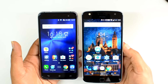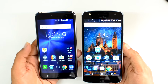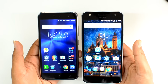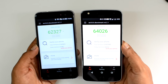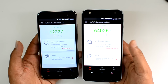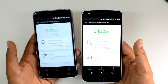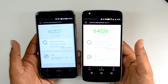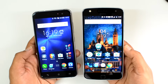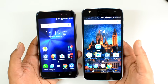Now both these phones have support for dual SIM cards, VoLTE and micro SD cards. We have a hybrid SIM slot on the ASUS Zenfone 3, while it's a dedicated micro SD card slot on the Moto Z Play. Now talking about the benchmark scores, because both the devices are powered by the same processor with the same RAM and storage, you can see that both are quite similar in performance, almost 64K and 62K respectively for the Moto Z Play and the ASUS Zenfone 3. So it's quite a decent performer, but it's not as powerful as the Snapdragon 652 or the 650 in the Redmi Note 3 or the LeEco Le 2.